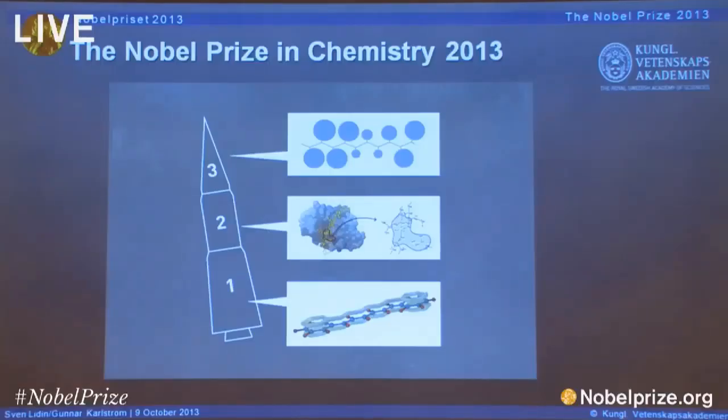So, what have they done, these Nobel Prize laureates? Well, they actually sent away a 3-step rocket. The first step was this one, the second is this one now. We'll come back to them now.